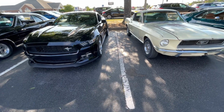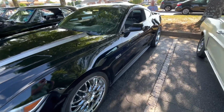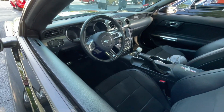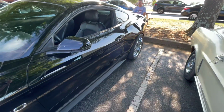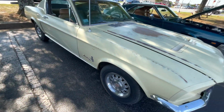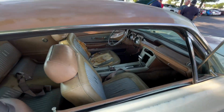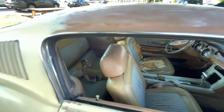Here we got a couple Mustangs, got a newer one. I'm not sure what year this is. He's got a nice set of chrome wheels on these. And we got another older Mustang here. Project car. But hey, you gotta start somewhere. I'm sure he'll get it there.